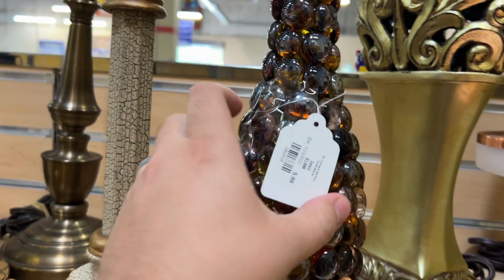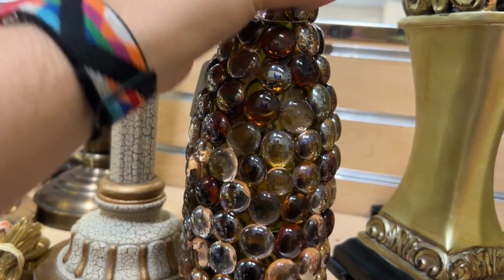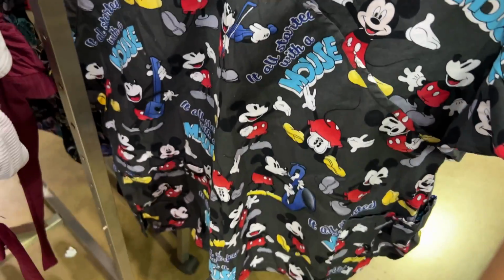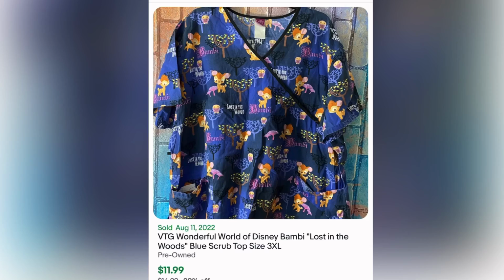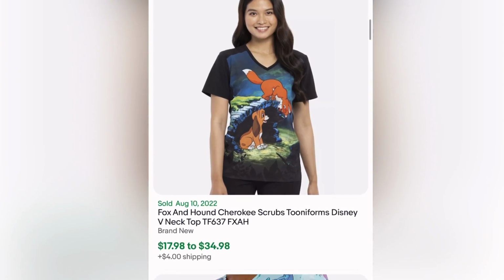Someone glued things to this bottle, stuck in a light, and said, "This looks nice." I decided to leave it. But in all seriousness, I went to the scrub section, and this was a 3XL Mickey scrub top. I hear they do well, so I looked it up, and at $4, there wasn't enough profit to squeeze out for me.